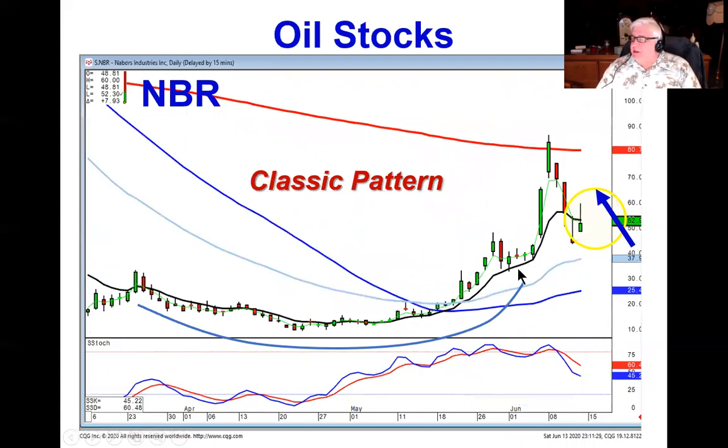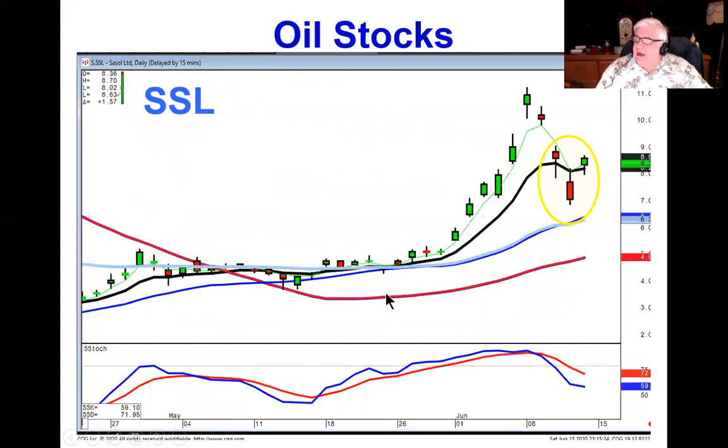Nabors is the classic pattern in the oil patch. Big fry pan bottom, strong price move. Pull back from the 200 back to the T-line. Inverted hammer. It can be bought on positive trading with the expectation of at least coming back up and testing the 200-day moving average. Same scenario on SSL. Notice how it gapped up, did a kicker type signal. Once again, looks like a fry pan bottom, J-hook pattern, your classic pattern, which makes this the next likely target and the potential new move.